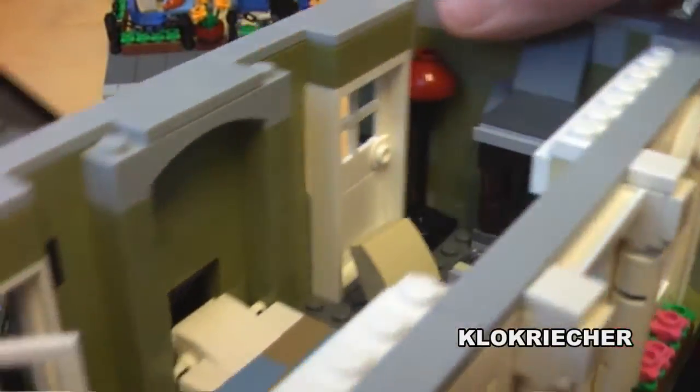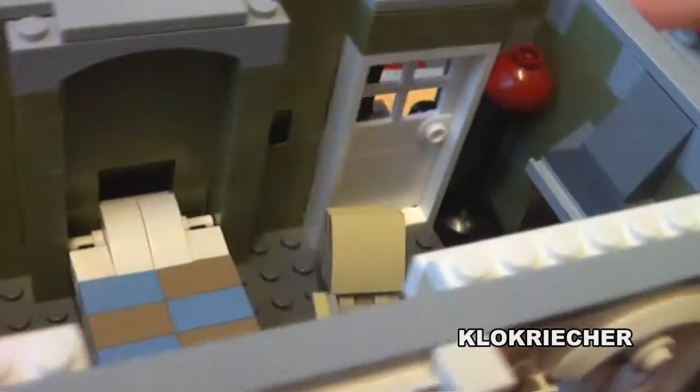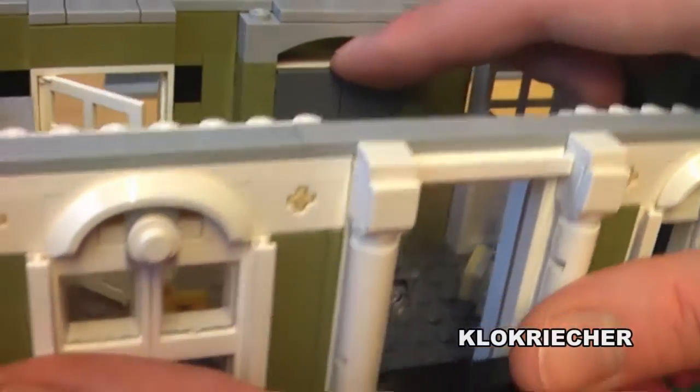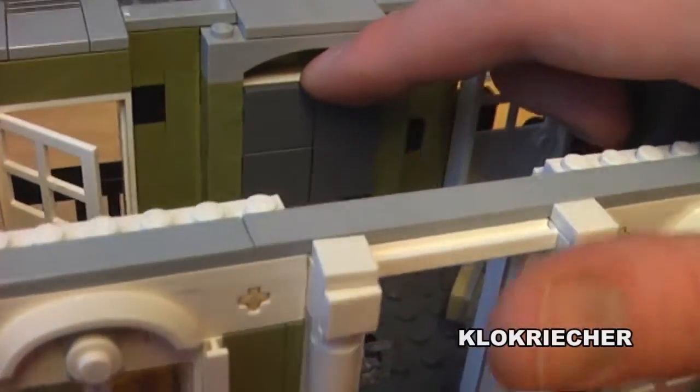And now onto the next part, and I will take that part off, and there's the apartment, and I will just move the camera here. This is the door here which I just mentioned, and we get another fireplace here. We get a swivel chair here and a table here, and we get a lamp. Very nice build here on the lamp.